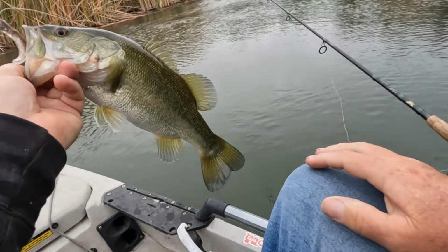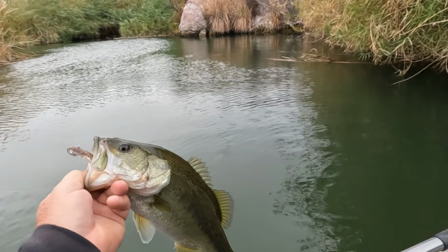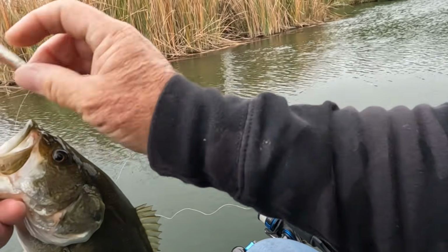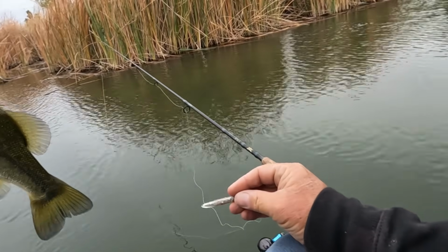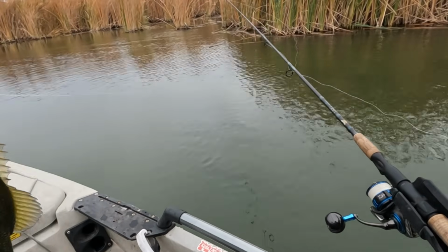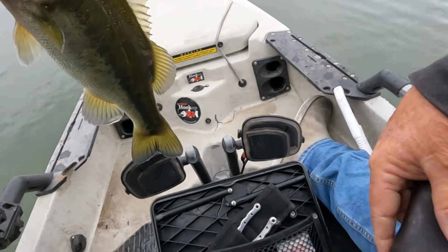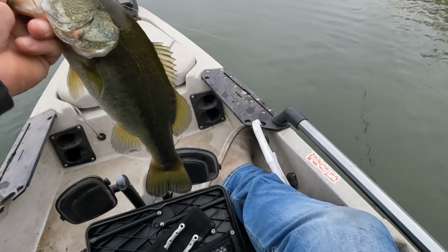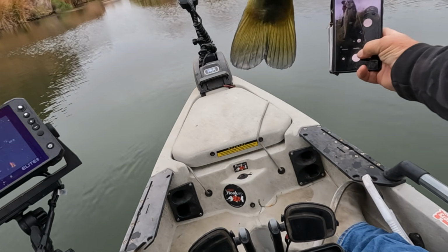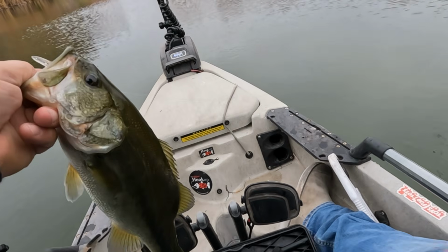That worked like a charm. I threw it right in there, a little pocket right there, and the line was hanging over one of those little limbs, and I just jigged it, and he bit it and pulled it right off the limb for me. Perfect. There you go.